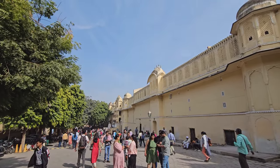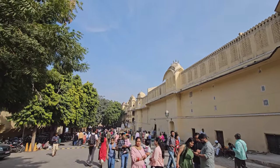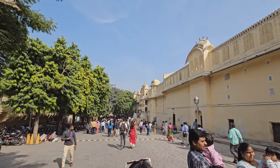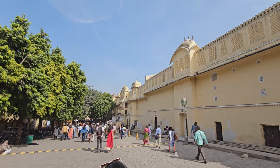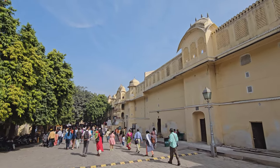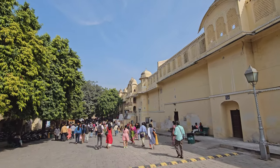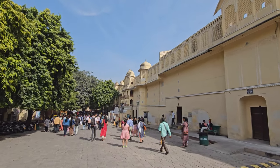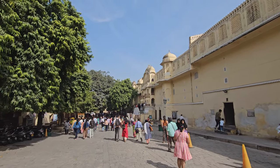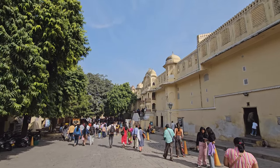So the Hawa Mahal, also known as the Palace of Winds, is a stunning five-storied palace, and it is built from red and pink sandstone, one of the most iconic landmarks, as I said. It's very clear skies, pleasant climate, not that hot, slightly cold. Very nice day for visiting.